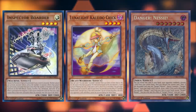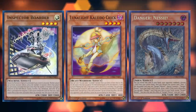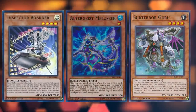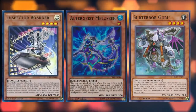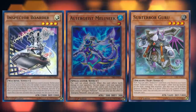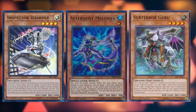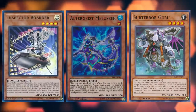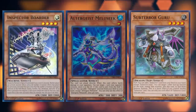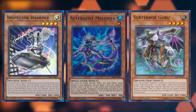Inspector Boulder is a card that, if you are main decking, you can leave in the main deck against Altergeist and Guru Control, especially against Altergeist. Altergeist is one of those decks that simply does not have a beater big enough to kill this card, and it really puts a lot of pressure on the Altergeist opponent. Number one, a lot of their best defensive options, cards like Altergeist Protocol or Altergeist Conquery, just won't work against this card because it's not an activated effect.